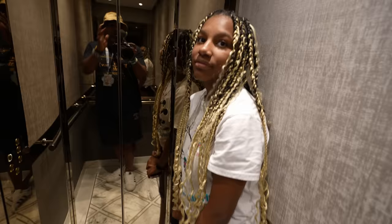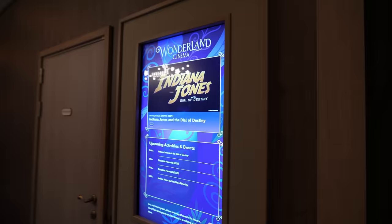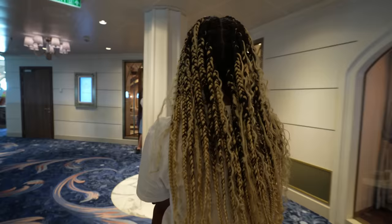All right. So Brooklyn has an appointment at Bibbidi Bobbidi Boutique on deck 4 on the Disney Wish. So we are headed over there right now. Deck 12. Doors opening. You getting made up like a pirate, bro? I did that when I was 7. Indiana Jones and the Dial of Destiny is playing at the Wonderland Cinema.